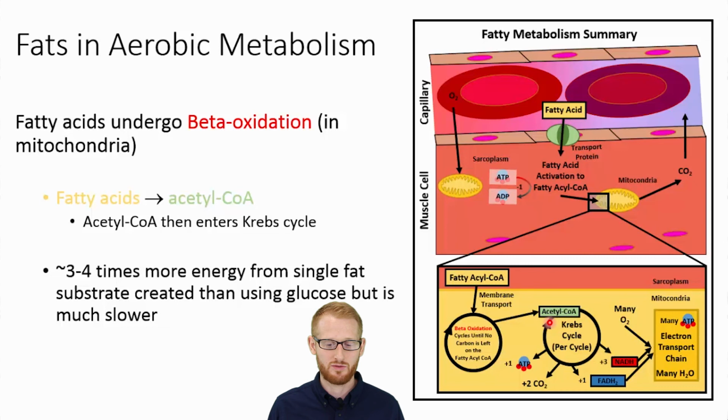So you're just going to keep going through the Krebs cycle, producing these NADHs and FADH2s, and it's going to go into the electron transport chain and produce a ton of ATP, because there's a lot of energy inside of a fat molecule. All right, so generally speaking, we can get 3 to 4 times more energy from a single fat substrate than we can from one glucose molecule. So a lot more energy is in fat than in carbohydrate.